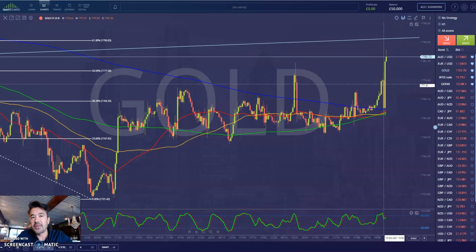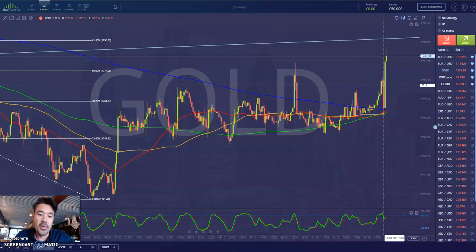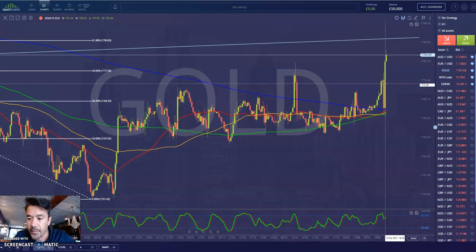We got up to 1777. Now, if you weren't fast enough to buy the break above 1765, well, actually, my stop was 1770. The PPI number, the CPI number, whatever it was that came out of the US, gave us a second chance. The market collapsed back to 1757. So it came back to that support level in the low 60 area.